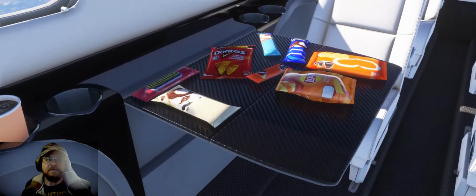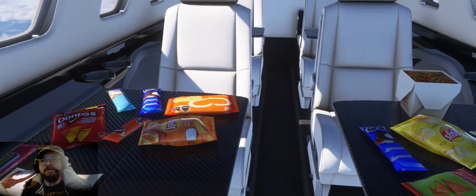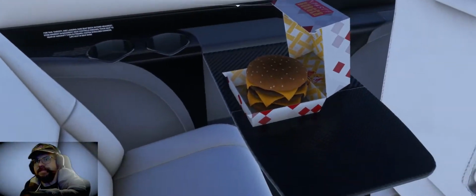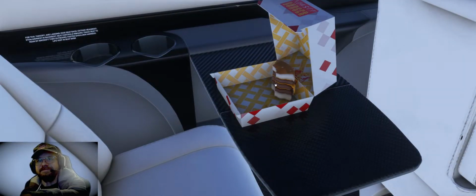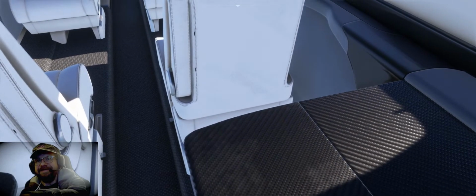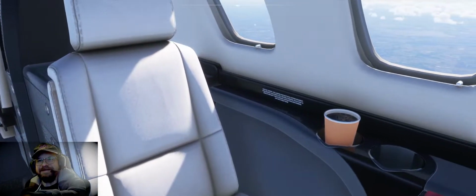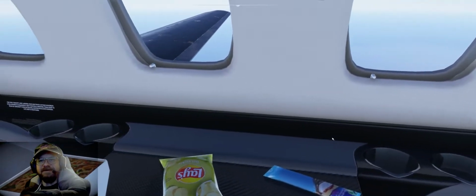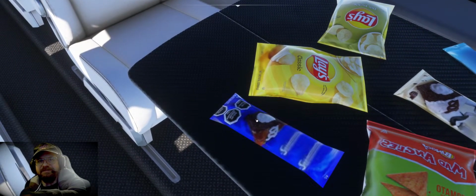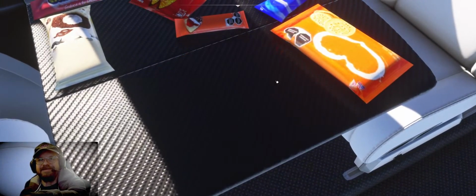So we got snacks. So here's the cool thing with the snacks. All right, so we got burgers. You can eat the burgers. Has some good burgers. It's a little disturbing with the burp, but okay. We'll drink some coffee. We can eat that Chinese food. You eat up all the snacks, right?